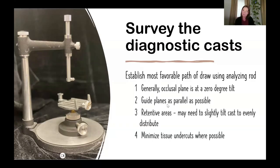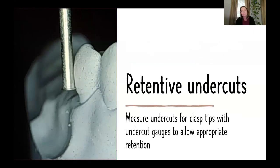Preparing guide planes, we'll go over what those are. We want to make sure those are as parallel as possible and try to find a good path of insertion, not only from the tooth side, but also the tissue side.